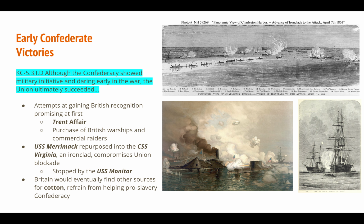All right, so the attempts at gaining British recognition were promising at first for the Confederacy. The Trent Affair refers to an incident in which two Confederate diplomats were on their way to Great Britain to seek diplomatic recognition, and Union Navy ships intercepted the Trent, which was a British ship, and took the two Confederate diplomats off of the ship and imprisoned them. Great Britain was really angry about this because it was seen as an offense on the sovereignty and the neutrality rights of Great Britain. And after they raised a fuss, Abraham Lincoln released the diplomats back again.